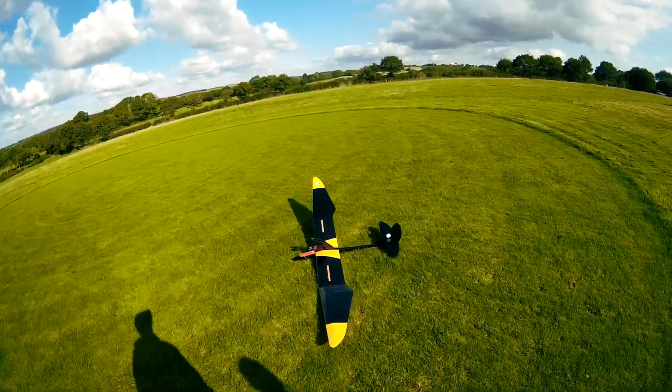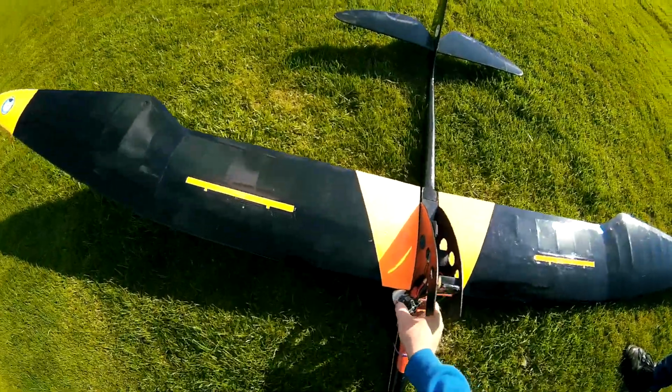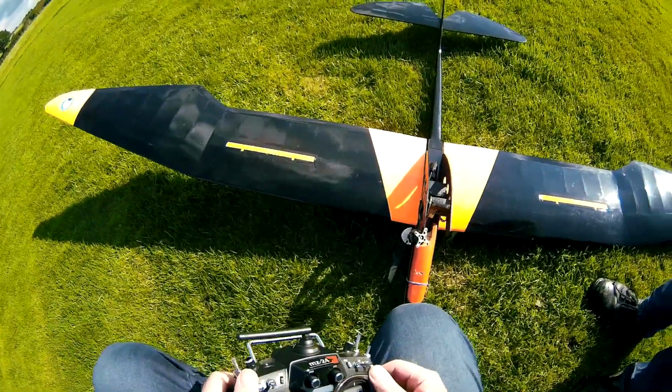I tell you what happened. I bet one prop sheared and it's vibrated out. Yeah, because it did make a purring noise. You can see what it's done. Yeah, because it did make quite a noise, didn't it? Oh well, there we are. But it hasn't done too much damage.